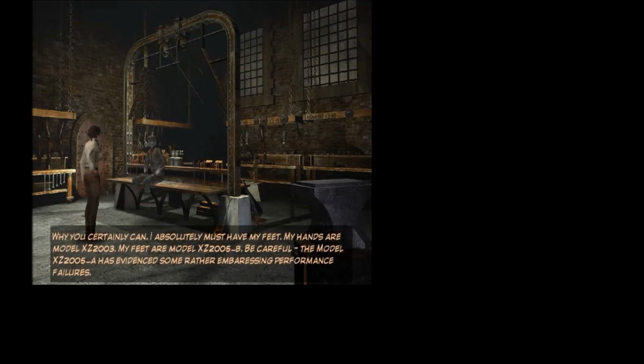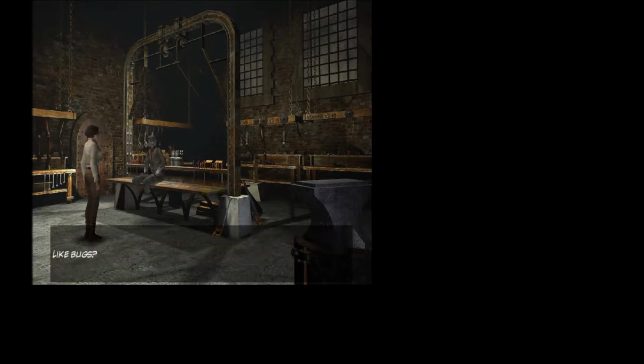Why, you certainly can. I absolutely must have my feet. My hands are Model XZ2003. My feet are Model XZ2005_B. Be careful. The Model XZ2005_A has evidenced some rather embarrassing performance failures. Oh. Like bugs? Automatons do not have bugs, Kate Walker. They simply display functional idiosyncrasies.